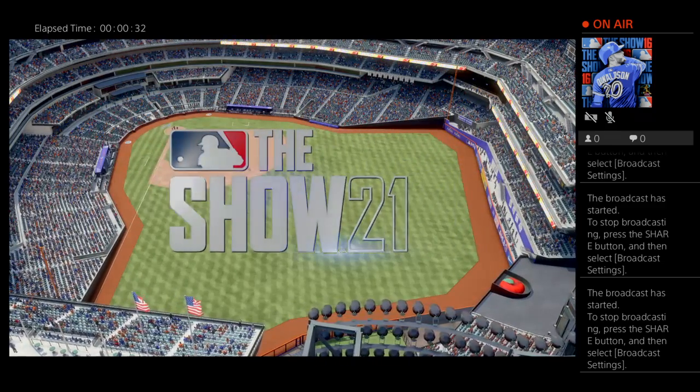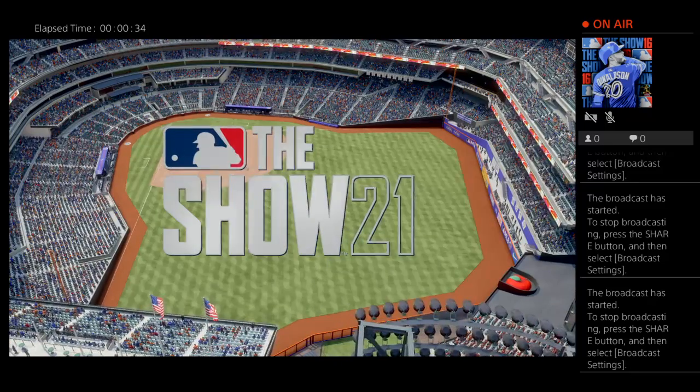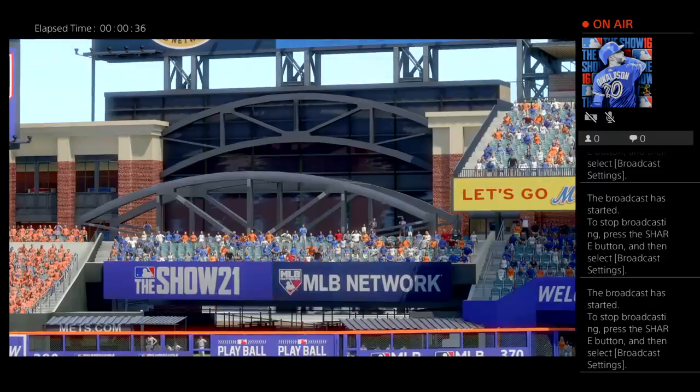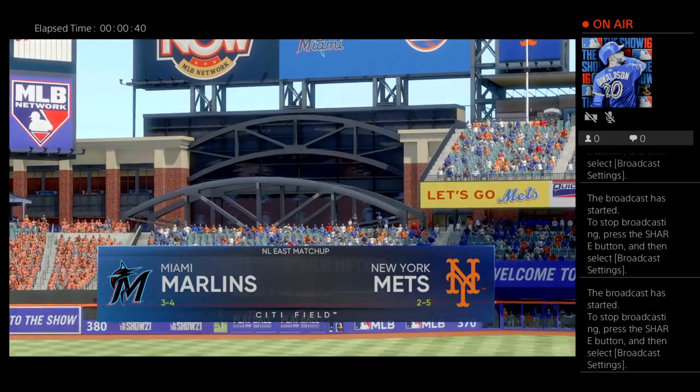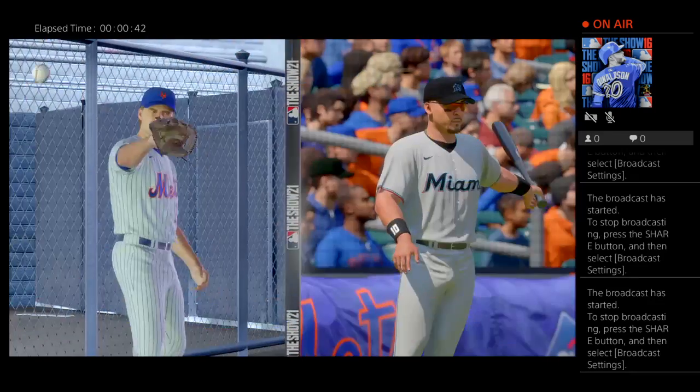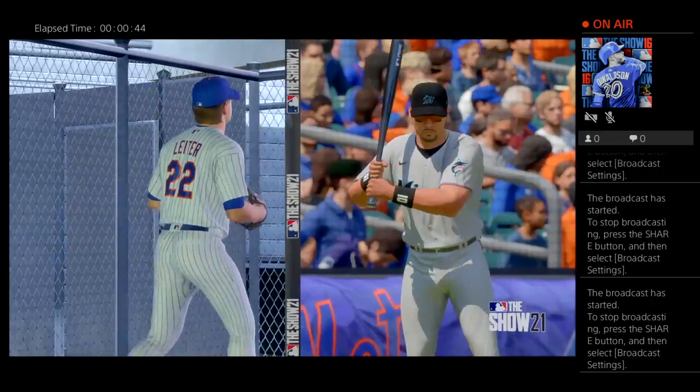The borough of Queens. We're at the home of the Mets, Citi Field. Today, a matchup of NL East rivals between the Miami Marlins and the New York Mets. Stay tuned for Mets baseball coming up next.